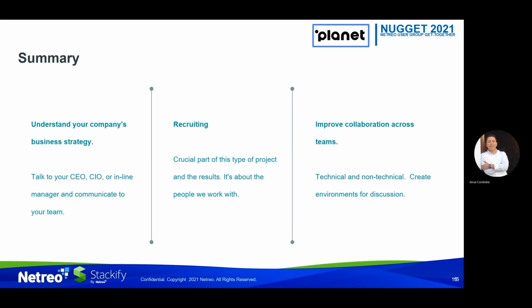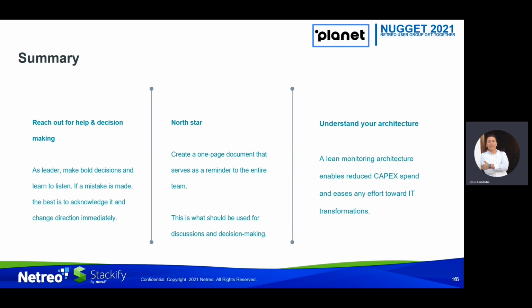In summary, understand your business strategy. Talk to your CEO, CIO, or line manager and communicate to your team. Recruiting is a crucial part of these types of projects and the results. It's about the people that we work with. Improve collaboration across teams, technical and non-technical. Create environments for discussion. Reach out for help. Make decisions. Learn to listen. If a mistake is made, the best is to acknowledge it and change direction immediately. Create a one-page document that serves as a reminder to the entire team. That is what should always be used for discussions and decision making.